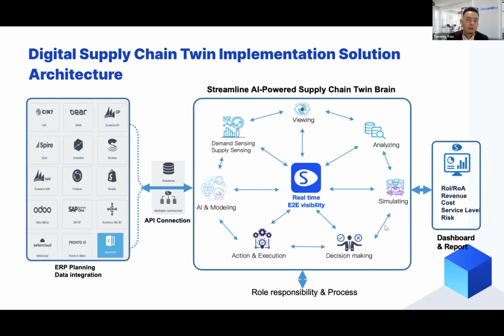No need to select the data for analysis, which saves time on paperwork. We just make the decision, analyze, and simulate, and then for decision making, and of course the action and the execution. In the past, we saw demand planning, pushing, and placing the order. All of this, of course, still exists. As Steve just mentioned, all these actions can be linked to the role and responsibility and even the process. But we just focus on the company's service level, customer satisfaction, cost, revenue, and return on investment, because we focus on being result-oriented to drive the supply chain.